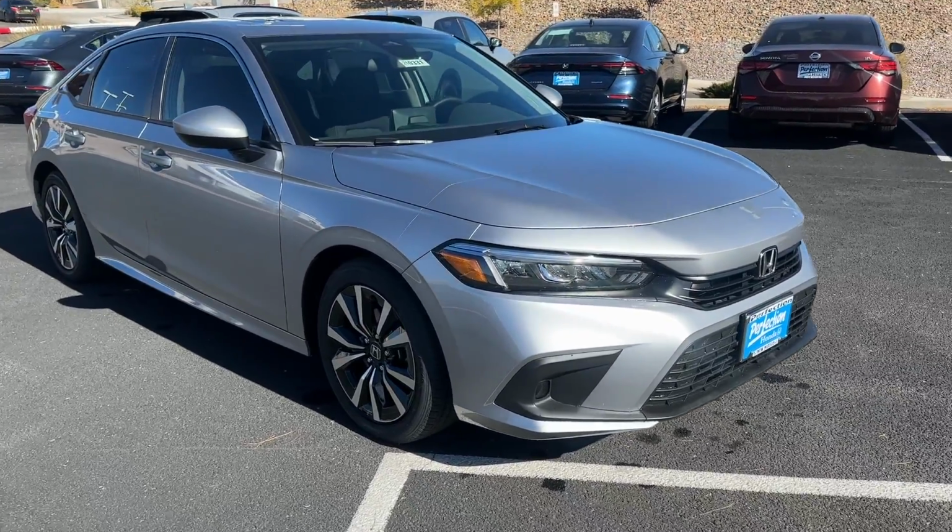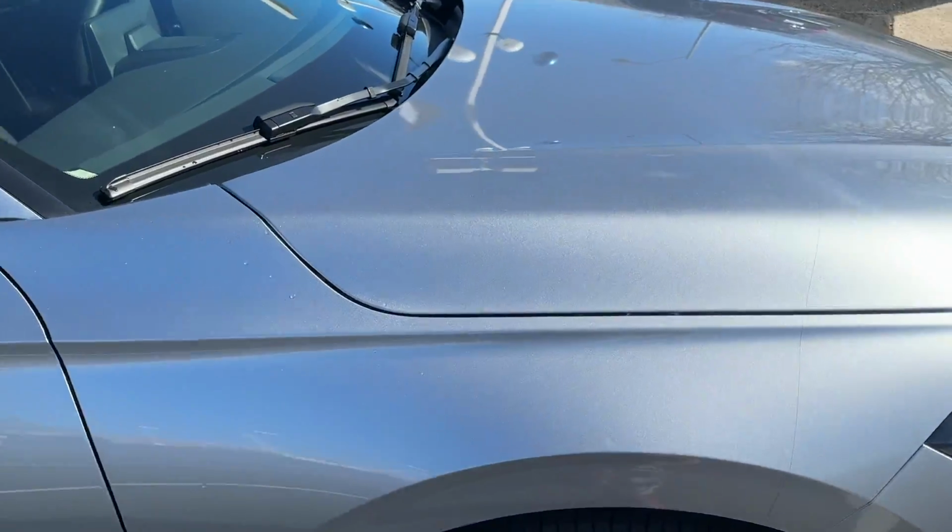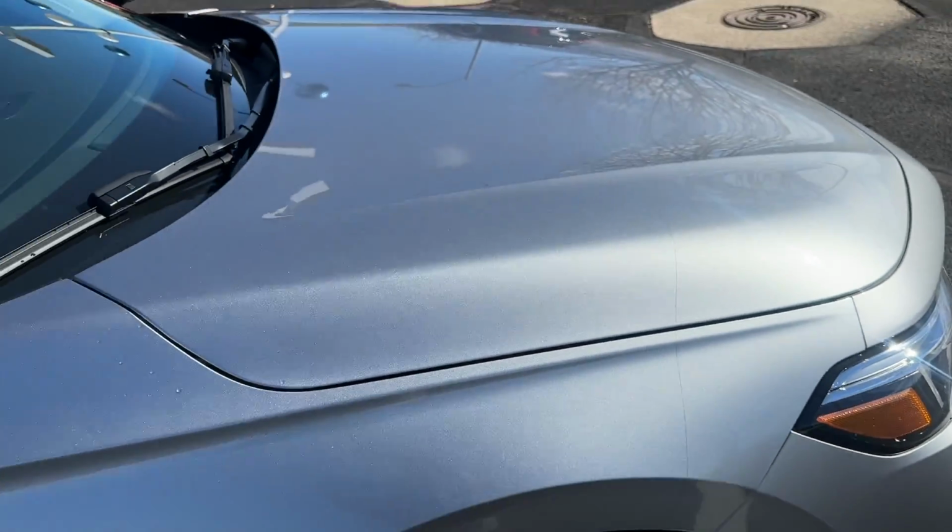So with the Lunar Silver Metallic, beautiful color. There's no upcharge for the Lunar Silver, so you can see it in the sun. This one does have a clear bra on it to help protect that front fascia.